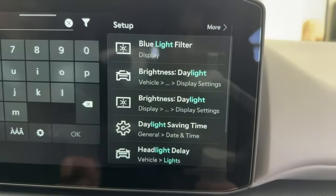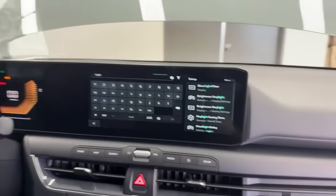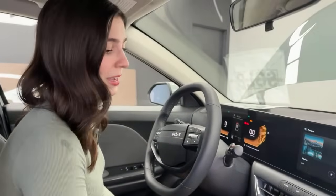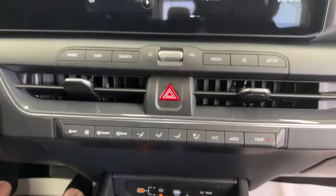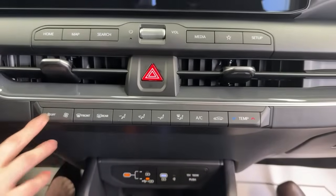So if you want to go and figure out what type of lighting features you've got, you can simply type that in. It's going to bring it all up for you. Easy to use. Down below is going to be all of your climate, so everything again is going to do exactly as it says, and they do provide you a little bit of feedback too.